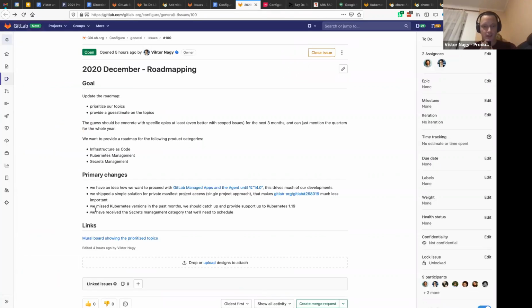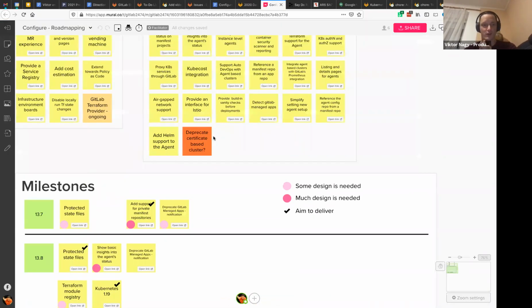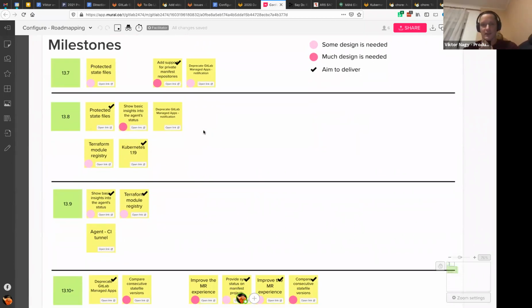Another topic here is the Kubernetes versions. So it's like version 1.19. I will do it today, after what you sent me yesterday. So I will try. And then, which doesn't show up yet anywhere in this Mural board, is the secrets management part. One reason why it doesn't show up is because I don't want to prioritize anything in the next milestone, that's for sure. On the other hand, we might have some items in the following one.